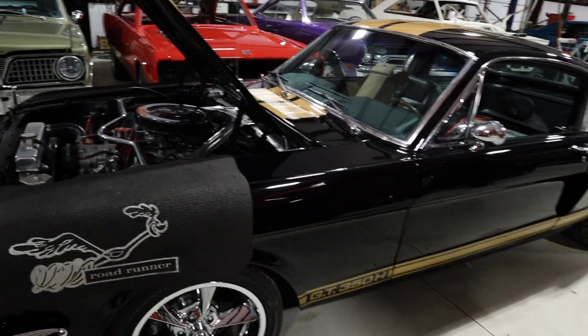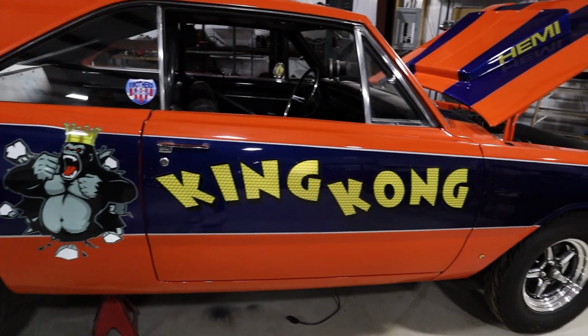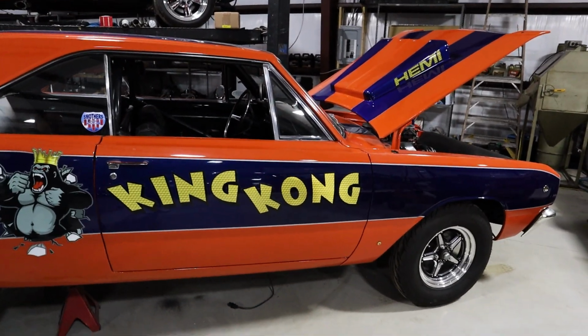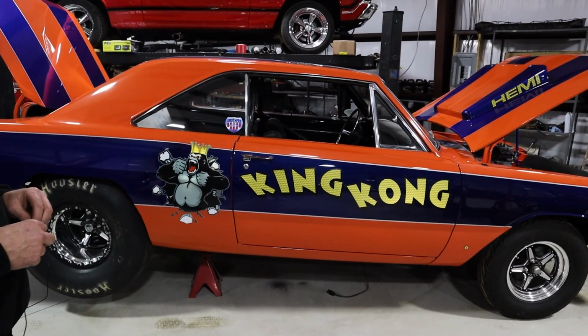Next, we've got a 68 Dart named King Kong for a guy named Dave. He's got 3 of these 368 Darts. We built the engine for this. It's a 500-inch motor, 12.5:1, solid roller, twin Dominators built by Thumper Carbs.